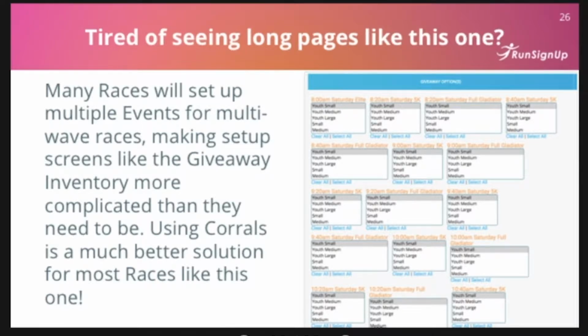Many races will set up multiple events for multi-wave races, making setups like this. This is the giveaway inventory setup for a single race, but you can see I've got the 8 a.m. Elite, the 8:20 Saturday 5K, the 8:20 Full Gladiator, the 8:40 Saturday 5K. All of these options are in here, and it's just exhausting to have to deal with. So if I want to go in and say, I want to set an inventory of 100 for youth small, this is just youth small. And then I have 8 other shirt sizes that I gotta scroll down to fix later.